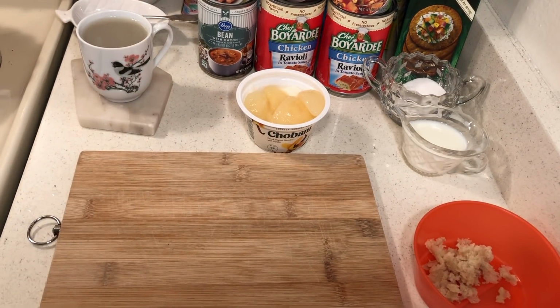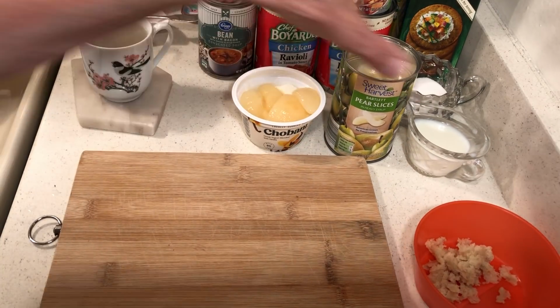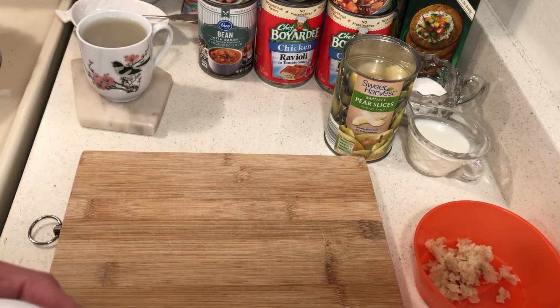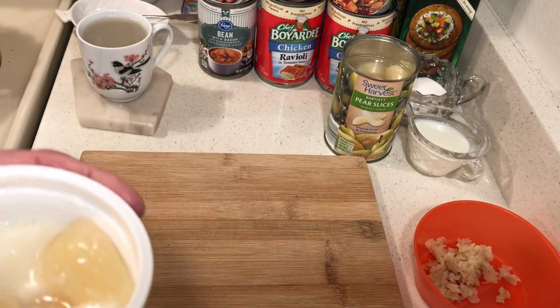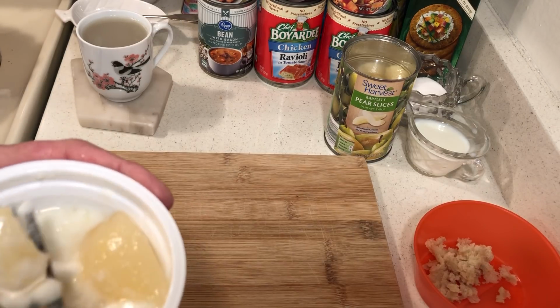I'll put this out here so you guys can see. This is a cheap little dairy and fruit portion. One thing you're likely to run out of is dairy and fruit. Remember, fruit, vegetables, and bread. You do not want to run out of any of those things.